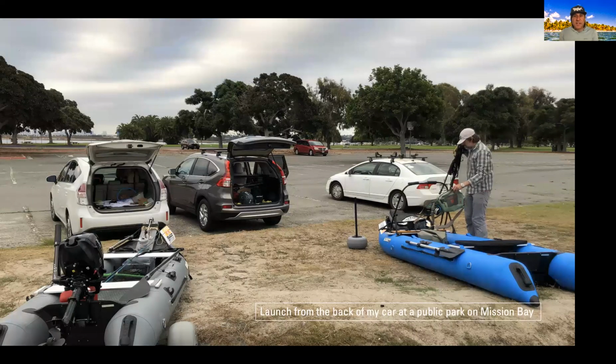One of the other things that I love about it, this picture shows quite well, is that I don't drive a big truck. I've got a Honda CRV, and this was a day where a couple of my buddies and I just decided to go down and fish Mission Bay. You see a Prius on the left there, my car on the right, and then another car just down from that.